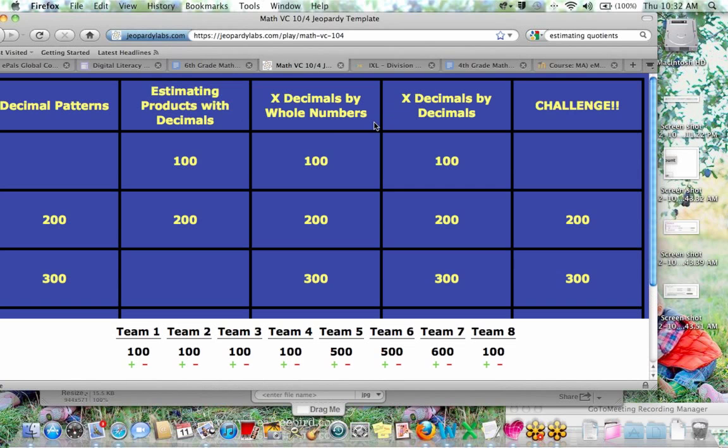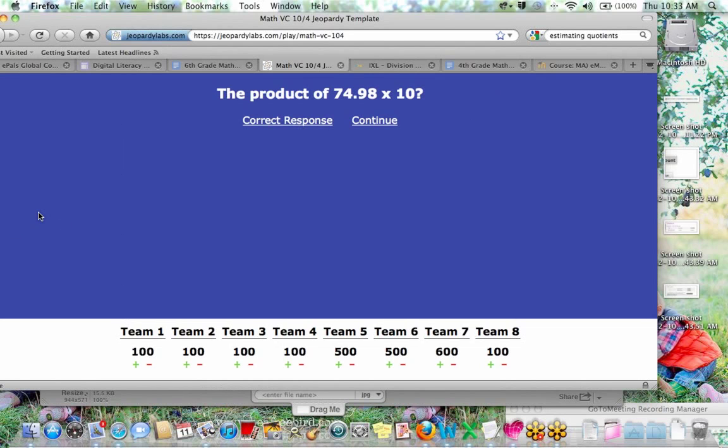Cool. All right, let's do another decimal pattern. So guys, this is really easy stuff. You're just moving your decimal place however many zeros there are. Woo! Jack. Oh, I'm sorry, you kind of cut out there. But yes, you just move that decimal place one time, so the number becomes 749.8. And you move it one time because there's 1 zero that you're working with here.